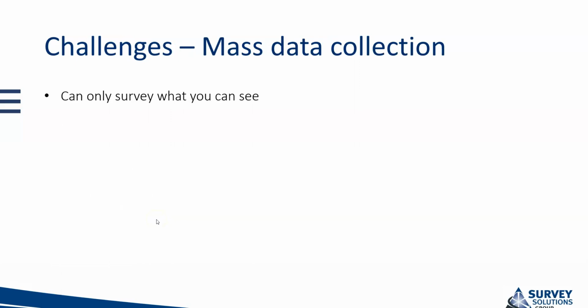But there are challenges. So one of the major challenges with scanning, of course, is you can only survey what you can see. So where we've got grass, we've got manhole covers that are far away from the scanner, or we've got backs of walls that are on the lee side, if you like, of the scanner, then we can't get that data. We can't extract a position if we don't have any data. On the ground, we can't identify a cover. We have shadow at the back of the walls.